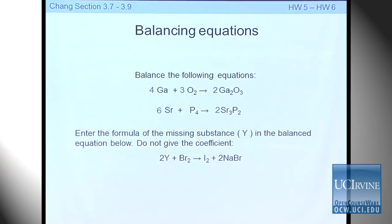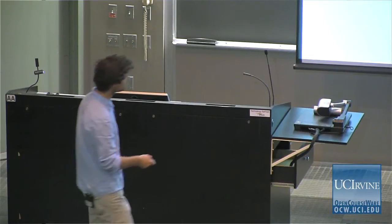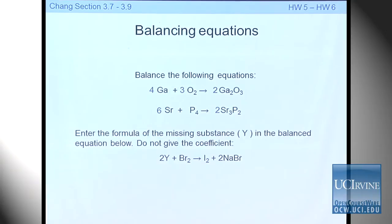Okay, another type of question is this. This is just to get used to chemical equations, not to be so scared of them. I have 2Y, and this Y is an unspecified compound. It reacts with Br2 to generate I2 and 2 times sodium bromide. What is the missing Y? You just have to look at this. This question forces you to look at the equation and just put the pieces together, really. What I see here, I have sodium and bromine. Bromine is there, sodium is not there. So I need something with sodium, and there's an iodine there too.